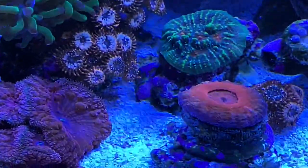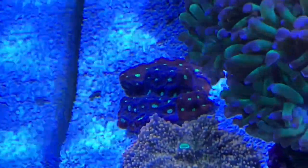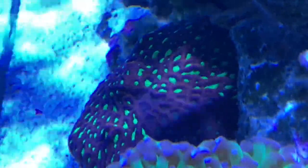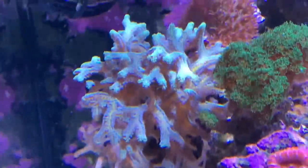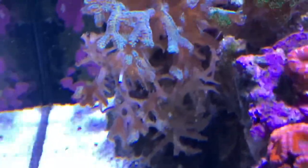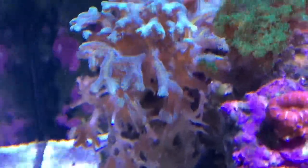So coming over here, these guys are all looking good. The war coral has recovered from being hidden in the shade, and it's starting to grow outwards. That war coral is finally getting its red color back, so I'm really happy about that. And there we have the green bird's nest. It's filling in. There is some new tissue and polyps under here, so that's going to be a matter of time to see what happens with that.